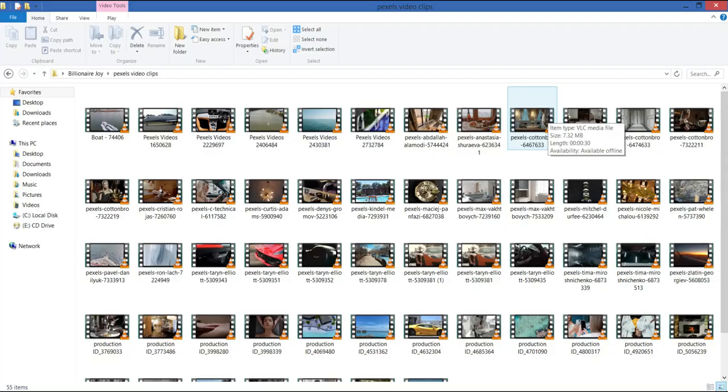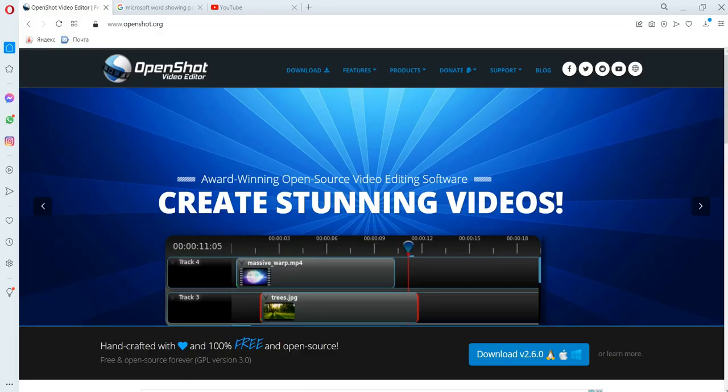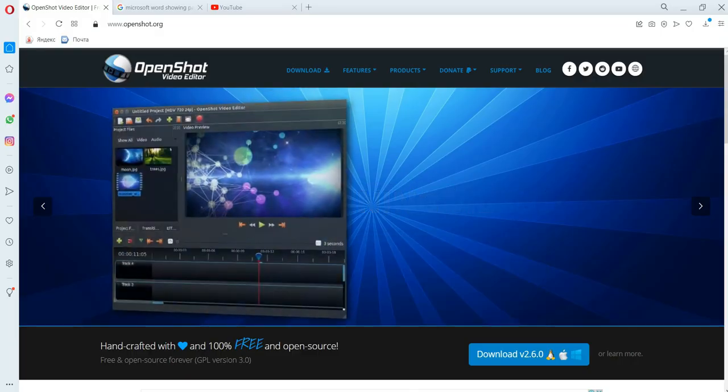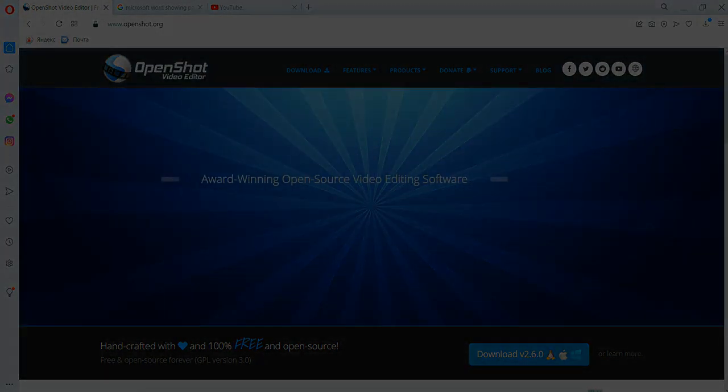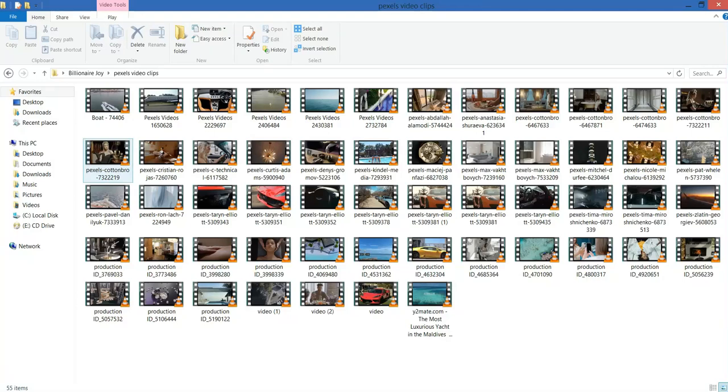Once you've downloaded all the video clips you want to use, the next step will be to edit the videos and make it your own, and this step shouldn't take a long while. I use a paid software called Filmora, but you can use OpenShot. It is similar to Filmora, and you should be able to follow along in this video if you use it. Plus, it is totally free. Just watch how I edit the video.